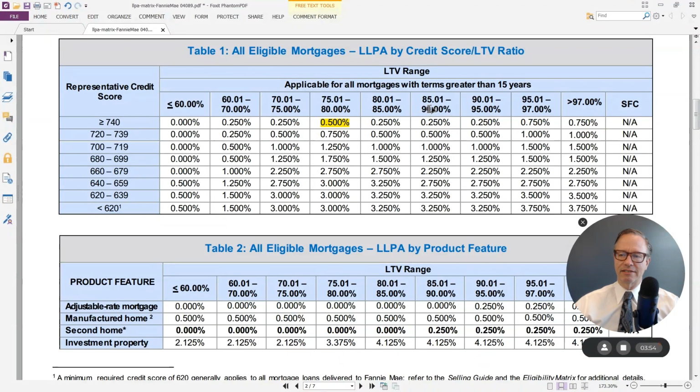And in each case, being as these are loan to value, the inverse is the down payment. So if you see 80% loan to value, that means 20% is the loan amount or the down payment. 80% loan to value, 20% down payment equals 100%. And these adjusters here, applicable for all mortgages with a term greater than 15 years. So if you get a 15-year loan or shorter, these adjustments do not apply. And I'll circle up on why that can be important, especially on lower scores.